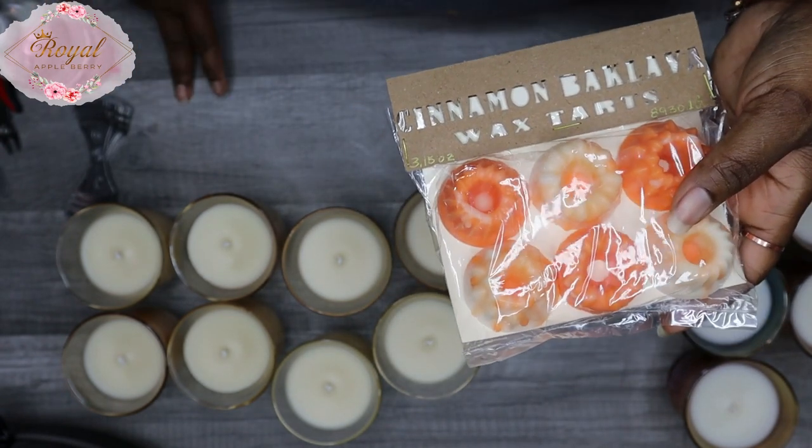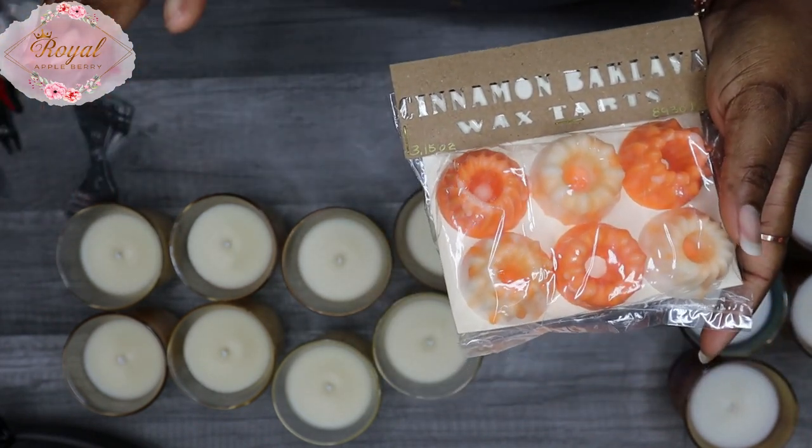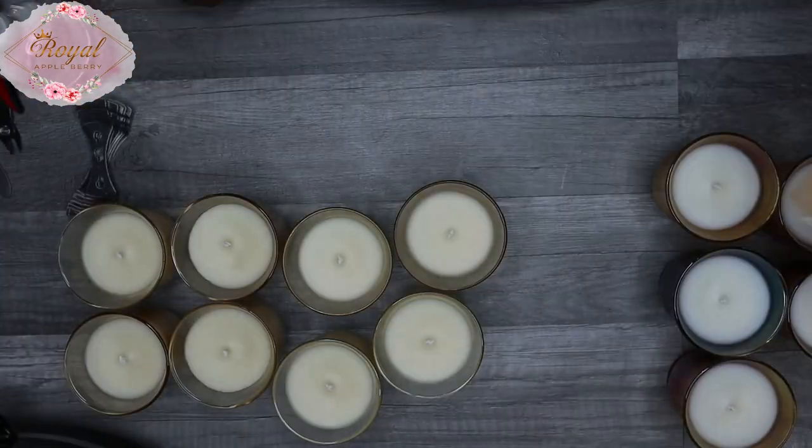I wish I had a wax melter down here. I'll show you one. But they have this beautiful shimmer that releases all this gold swirly color. Beautiful. And let me tell you the power of this one little bundt cake right here. This one little bundt cake.